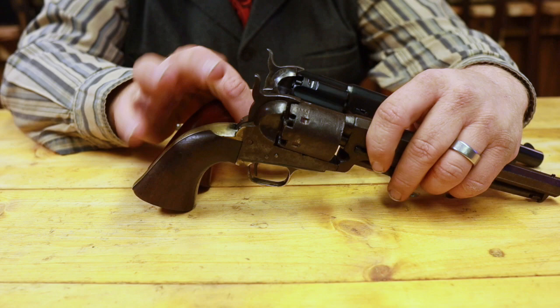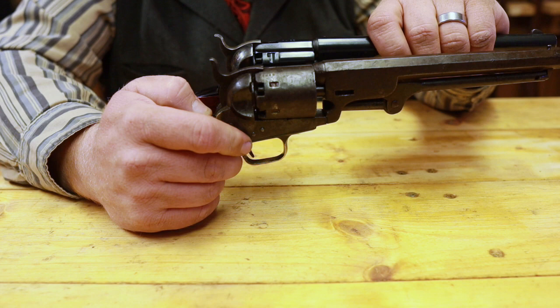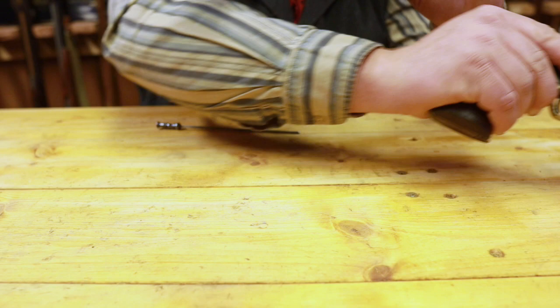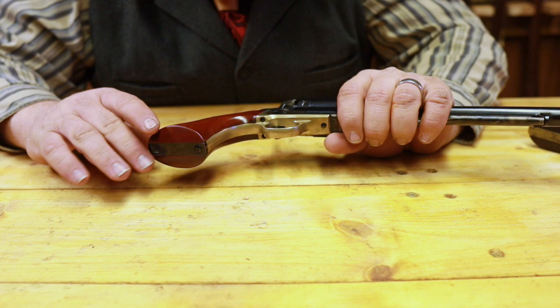There goes that. Now, if I show you, you will see the 1860 Army stands up slightly taller than the 1851 Navy. That is because the grip is longer. The grip is slightly belled out more at the bottom with more of a curve right here to accommodate that recoil. You can get a much better hand purchase on this grip. However, it makes carrying it a little bit more of a pain.